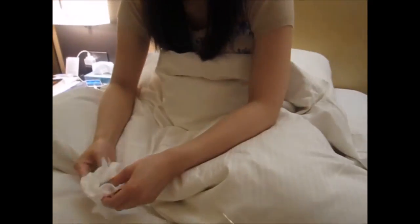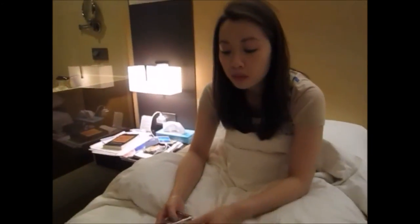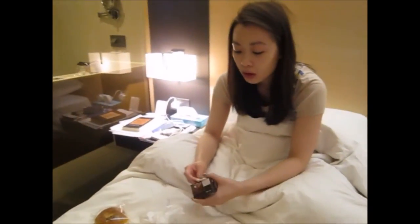Are you going to try your Hershey's chocolate milk? Yeah, okay. Oh my gosh, this is so nice. It's so delicious. Half of it's already gone.